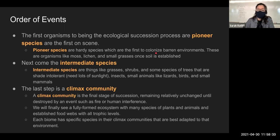Now we have some soil. Lichen was working really hard. And next up, we will get intermediate species. Again, looking at these words, intermediate means kind of middle, center, not the very first, not the very last, just kind of somewhere in the middle here.